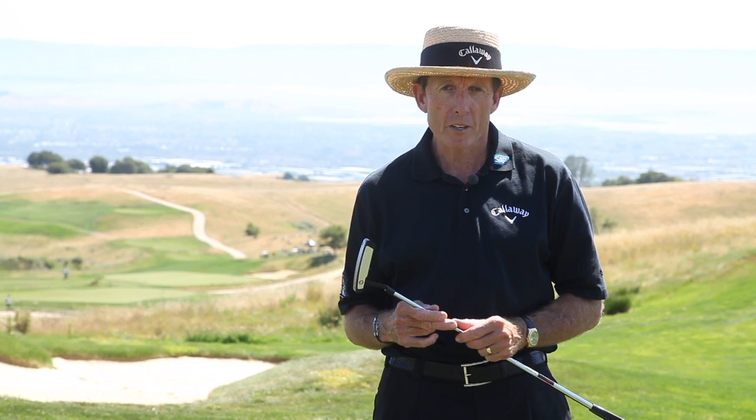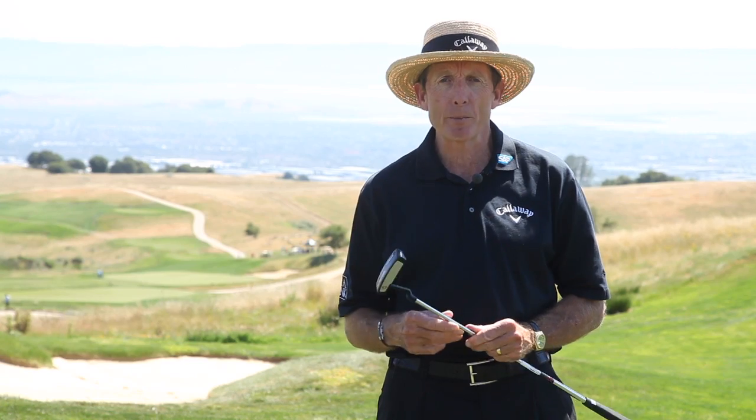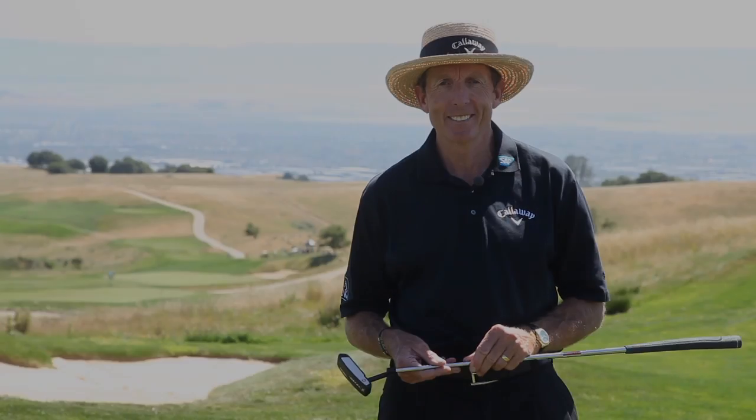Next up, some thoughts to help you gain confidence in the game within the game, putting. But first, let's take a look at some of the latest innovations from Cadillac.